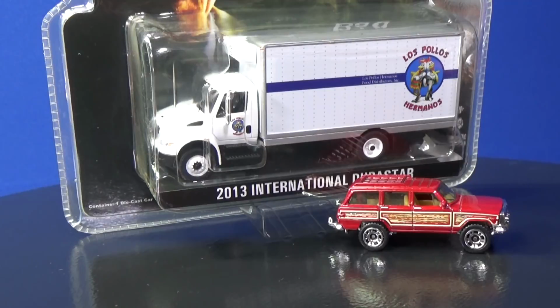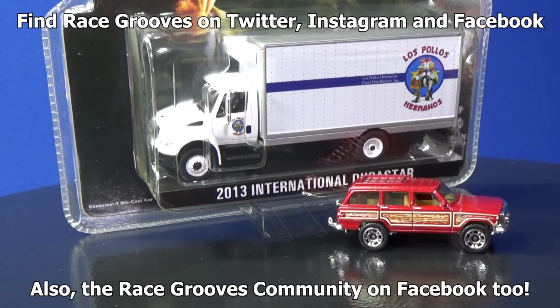Remember what I say, buy what you like, buy what you can afford, and enjoy the hobby. I definitely love these two pieces.